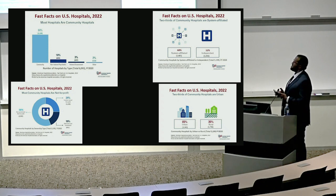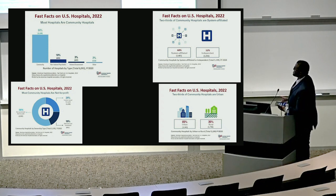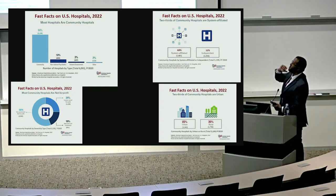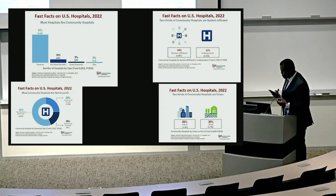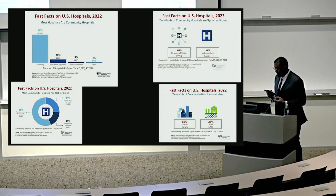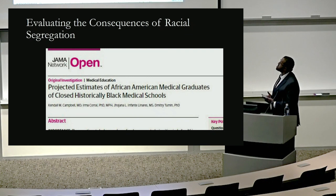And here are just some estimates taken from the American Hospital Association on what our healthcare system looks like now. And one of the things that interested me is the decline of municipal healthcare. So you see the image at the top, the decline of public hospitals and the rise of not-for-profit community institutions, the rise of health systems, right? And then we wonder, where's the place of Black Americans, right, in this new evolution of these new healthcare systems?